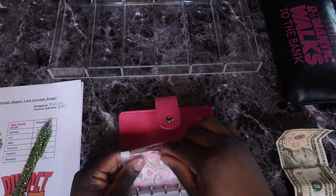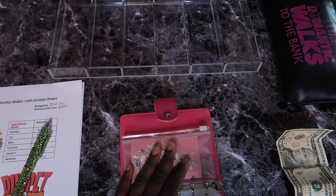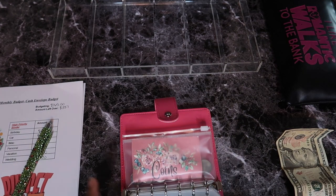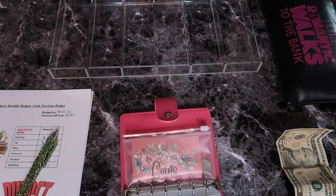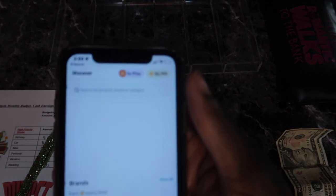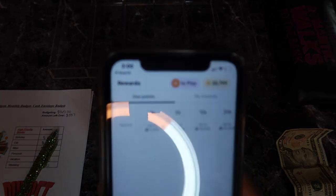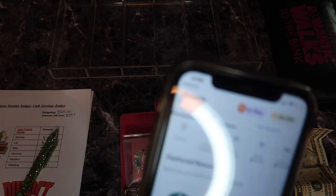Okay, I'm leaving these coins for last because they don't want to come out. But so far, can I show you how many points? I think I got over, probably 37,000 points. I want to show you because probably some people don't believe me. Let me show you. 35,799 points.